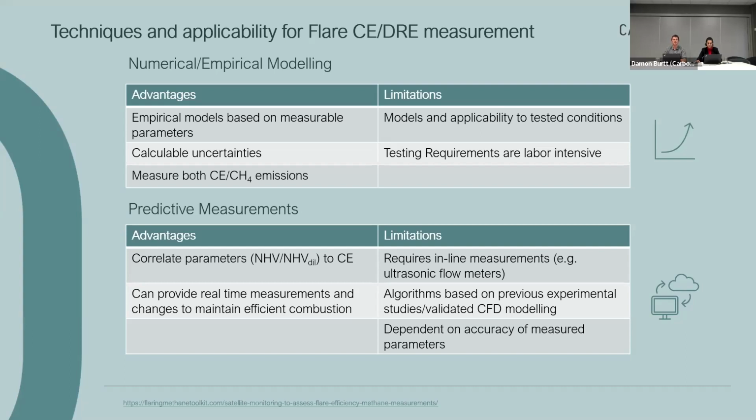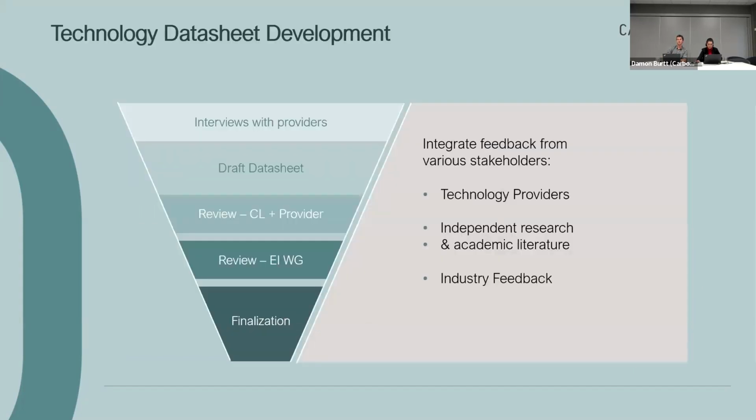It also depends on the accuracy of the calculated combustion efficiency, which is directly correlated to the accuracy of those measured parameters. So that's in general some of the technology deployment methods that we covered in the initial scope of work, and some of the advantages and limitations of how they can be used for flare measurements specifically.